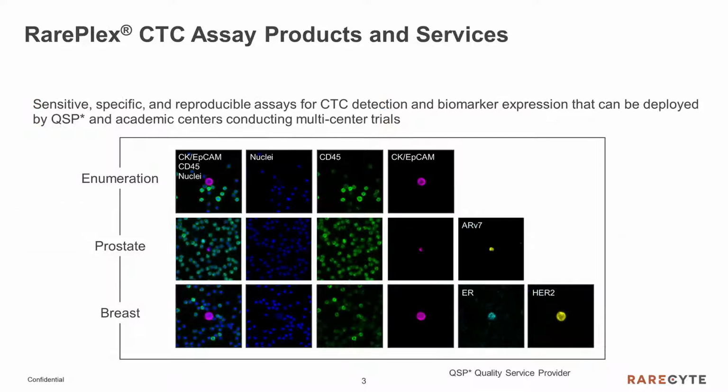Our RarePlex assays for CTC enumeration and biomarker expression analysis are designed to pharma and CLIA standards, with an emphasis on accuracy, precision, and reproducibility using quantitative imaging-based decision-making during assay development and validation. Here are examples of clinical CTCs found with our assays, showing our standard approach to detection of epithelial CTCs as nucleated events with CK or EpCAM expression that lack CD45. We also have 2 open channels for phenotypic characterization of CTCs.